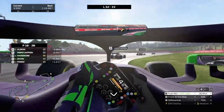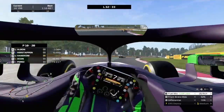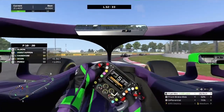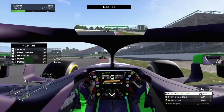We start the penultimate lap of the race. Ocon is behind me, so I can't let up and just let Max go and just seal the deal for P10. Because Ocon is like, I smell you, I want the point because my teammate is battling for the win. But you guys can see I've got no answer for Verstappen or for Albon.